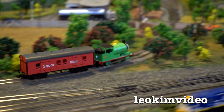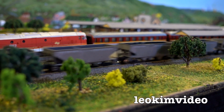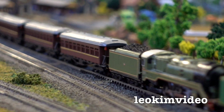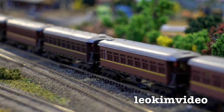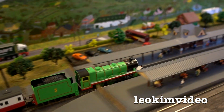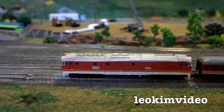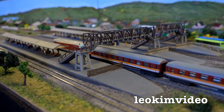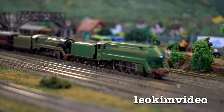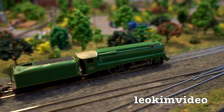Right. So they'll probably have to leave earlier. I've got other trains running around the line. What's it doing, buddy?